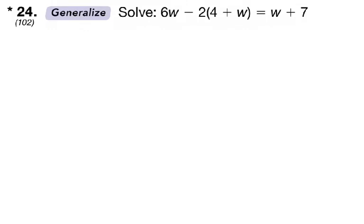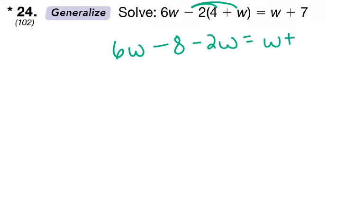All right, go ahead and solve this one for, looks like you're solving for W. Go ahead. All right, so first thing I need to do is distribute that -2. So 6W minus 8, because -2 times 4 is -8, and -2 times W is -2W, equals W plus 7. Then I'm going to do 6W minus 2W is 4W minus 8 equals W plus 7.